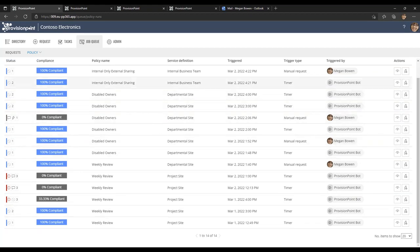And you can see I've got a mixture in here of my weekly reviews, my disabled owners, and my internal only external sharing policies that have come up. And I can see whether or not they've been compliant or not.